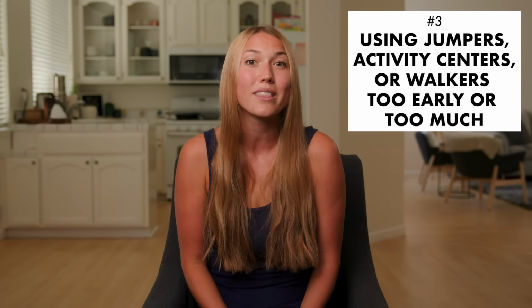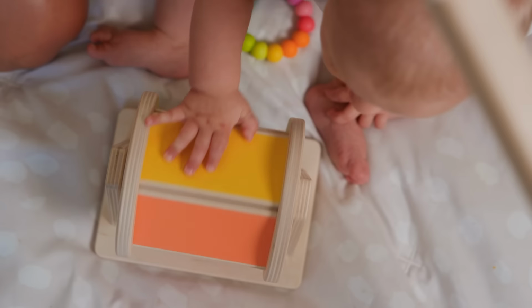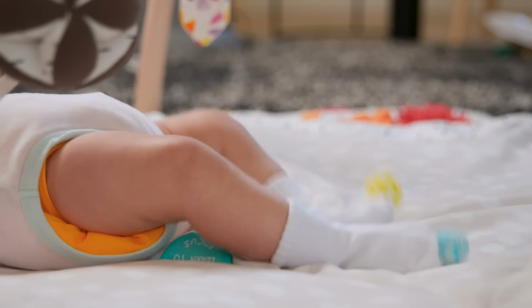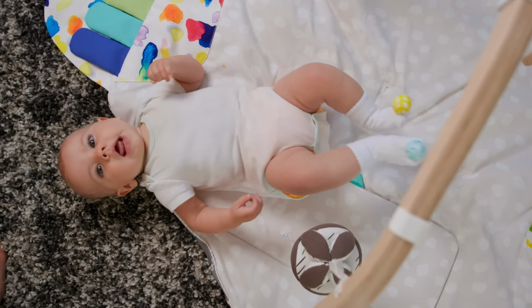You don't have to nix those items altogether, you just want to limit them to about 15 minutes 2 to 3 times a day. For optimal development, having baby on the ground, doing tummy time, able to roll around, crawl about as they are engaging in their environment is what is best for their development.